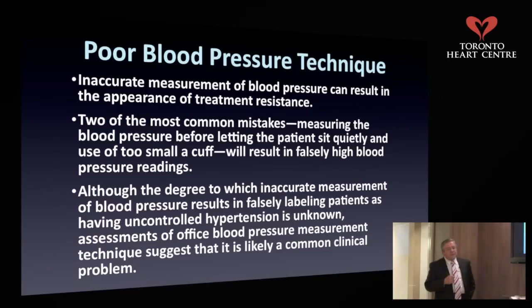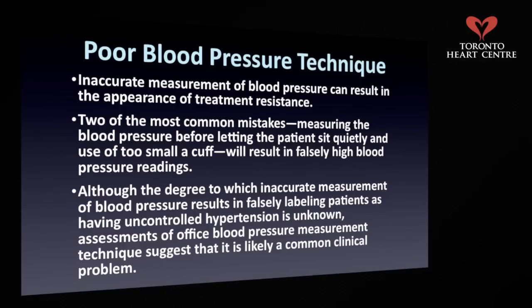Next. So this is important, how to measure blood pressure properly, because there are instances of resistant hypertension where the reason is that we're not using the proper technique. So next. Next. Okay, so these are two of the most common mistakes. If we use a cuff that's very, very small, the bladder in the cuff has to be at least 2/3 of the circumference of the arm. So if we use something that's very, very small, that would give you a falsely elevated value.